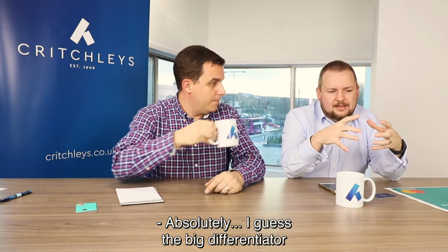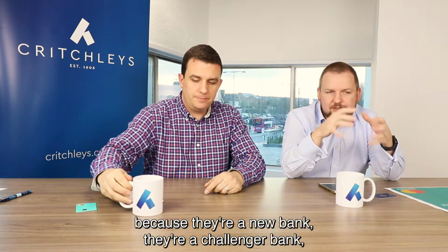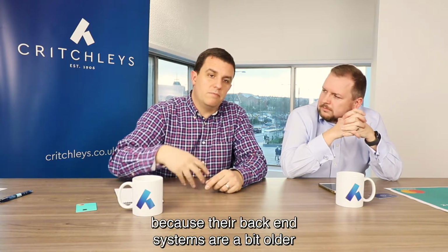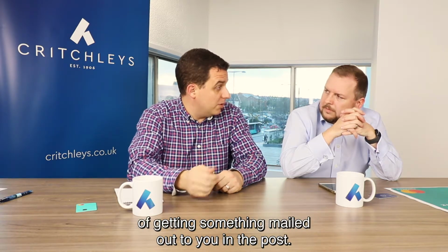I guess the big differentiator is the strength of their app, because they're a new bank, a challenger bank. They've designed from the ground up to be in this virtual digital world, and therefore they've got a very slick app. It links very nicely. Like you've got the example of your PIN. If you forget your PIN, within the app you can put your password in, click a couple of clicks, and you get a PIN reminder straight away. Whereas in most traditional banks, because their back-end systems are a bit older, they would probably do that through getting something mailed out to you in the post, which would take a day or two.